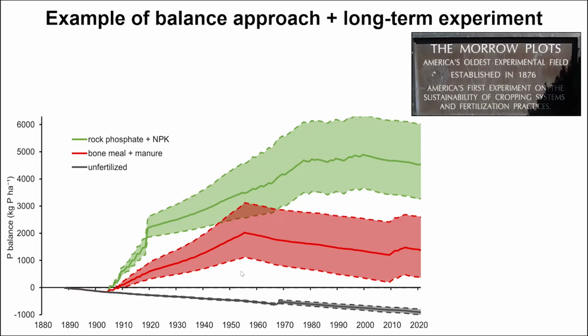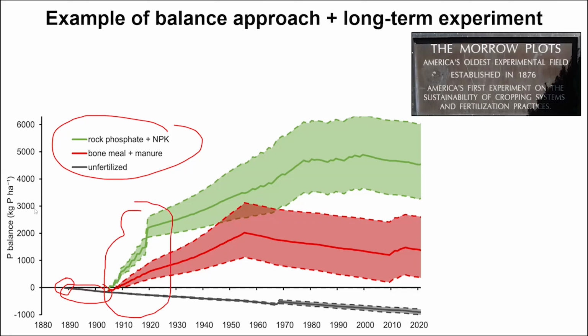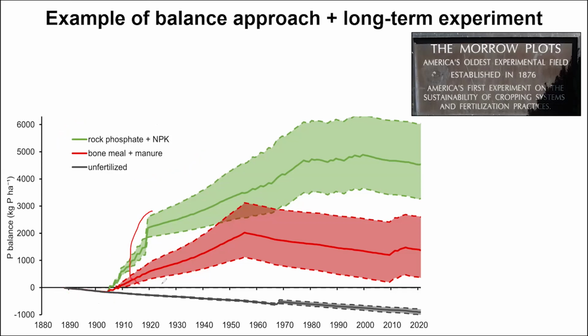So what we can see here, we've got 3 of our 24 treatments. And beginning in 1876, the experiment started, but we've got yield data in 1888. And all 3 systems, which are shown here, have a negative balance in the early years. But it's a small negative balance because we've got very low yields because we're not fertilizing corn. This is all for corn yields. And then as we see the introduction of phosphate rock, 1910 through 1920, we see a very large positive balance. We see a large residual phosphorus as estimated by the balance.